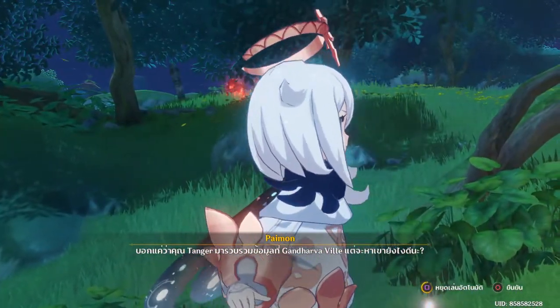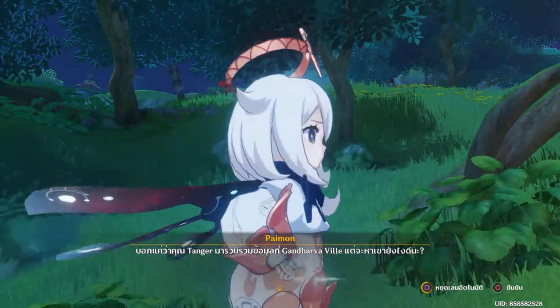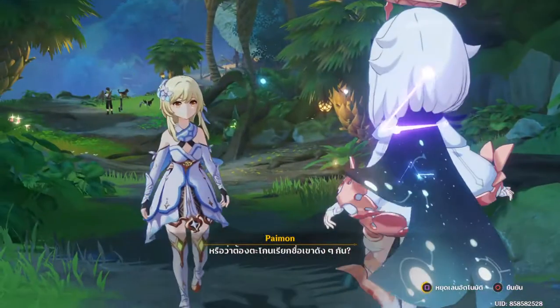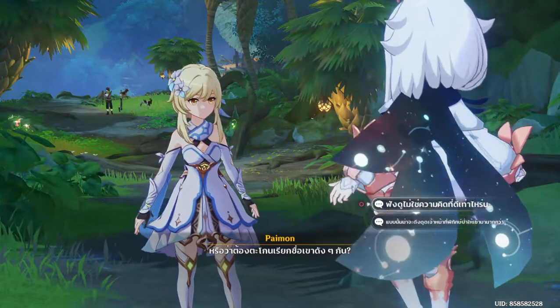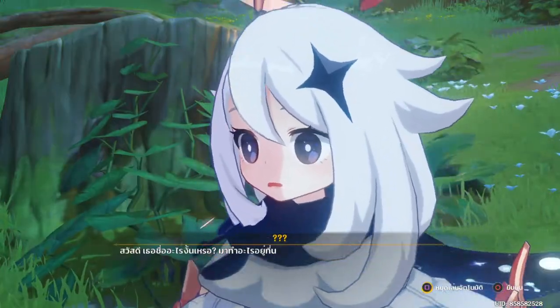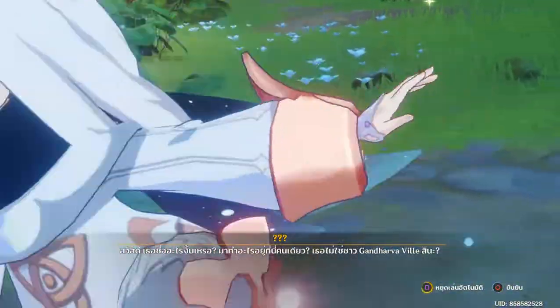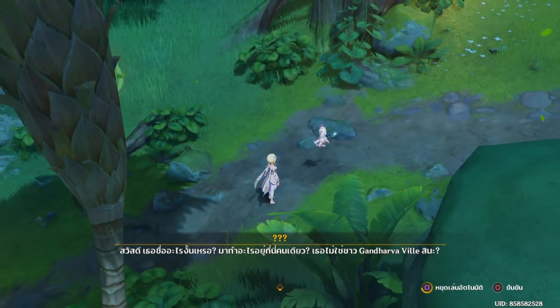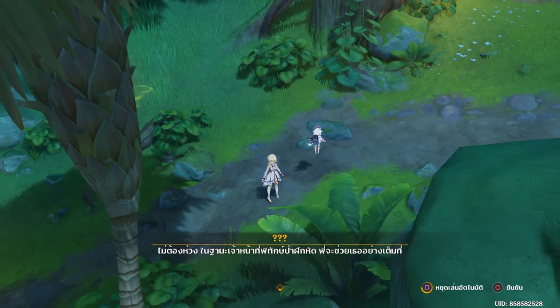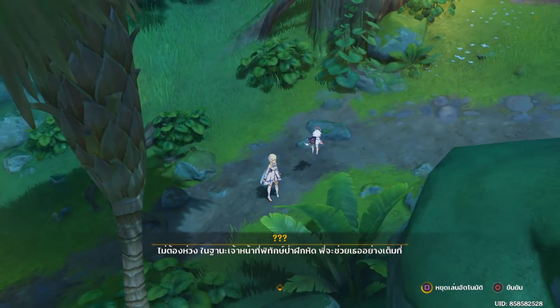Gandharverville looking for inspiration. But how do we find him? Should we yell his name at the top of our lungs? Hey, buddy. What's your name? What are you doing here all alone? Do you live in Gandharverville? Regardless, don't worry. As a trainee forest ranger, I'll do everything I can to help you.